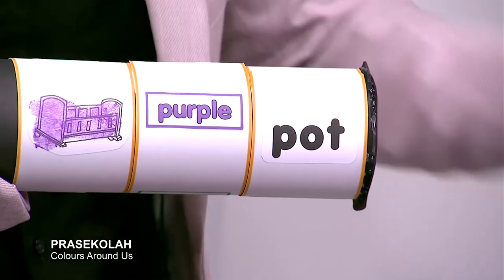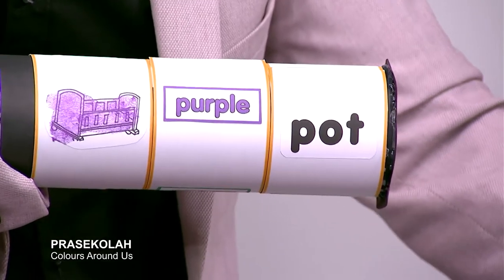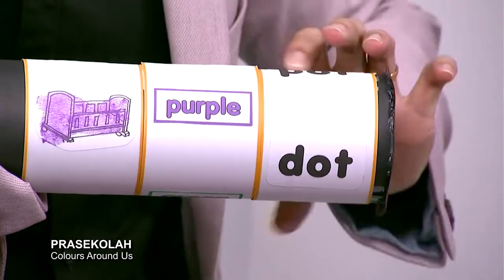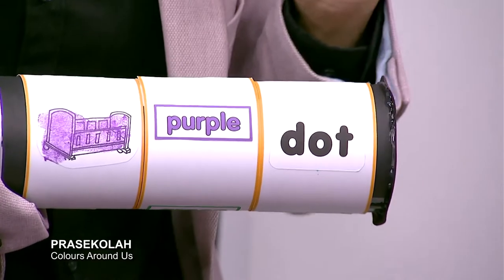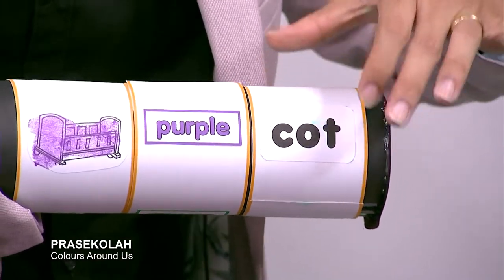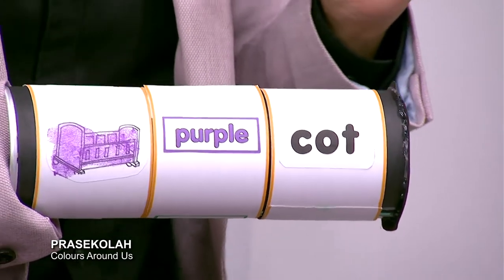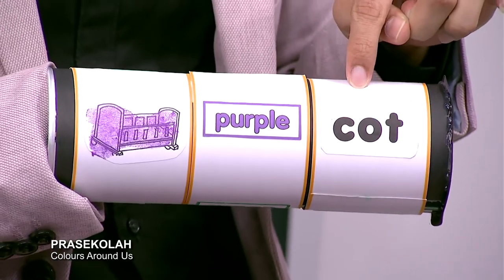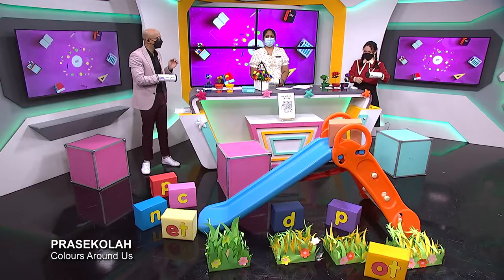And can you guess what this is? Is it a pot? No. Is it a dot? No. Is it a cot? Yes. We have a purple cot. Good job, Sean. Thank you, teacher.